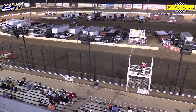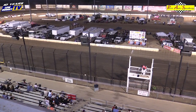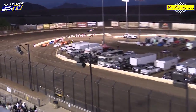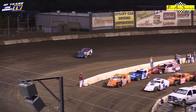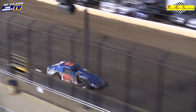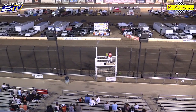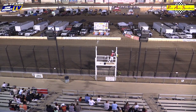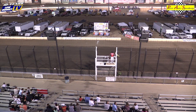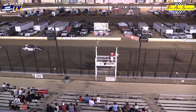Third will be Fangmeyer. Fourth will be Warmsbecker. Fifth, the 97 of Burns. And sixth, the 98 of Scott Calvin. Looks like we have one more heat race left to go in the modifieds. Please reward Billy Griffin with your applause as a hard-earned victory.